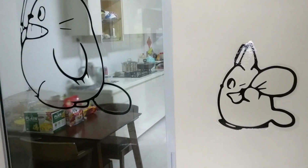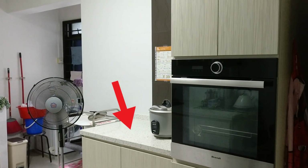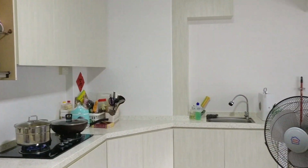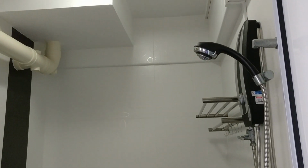Let's move on to the kitchen. I added a new countertop here because my wife likes baking. We changed the countertop surface because the previous one had become discolored. This is the kitchen toilet. Nothing much changed here.